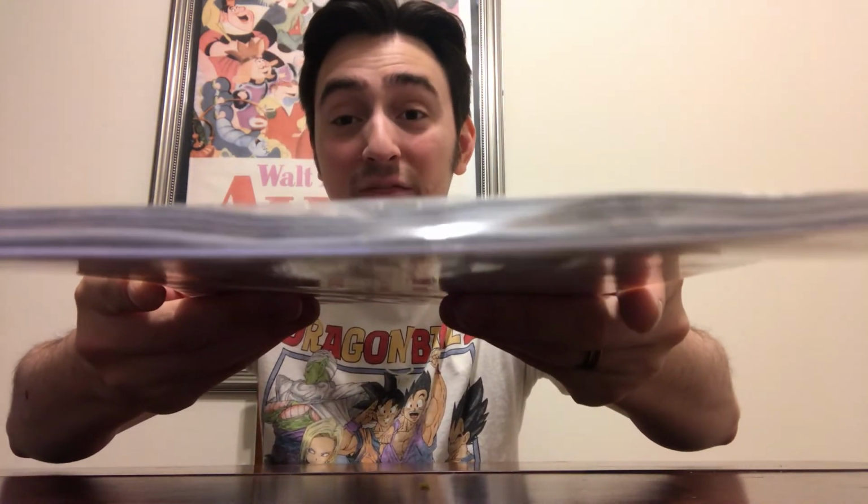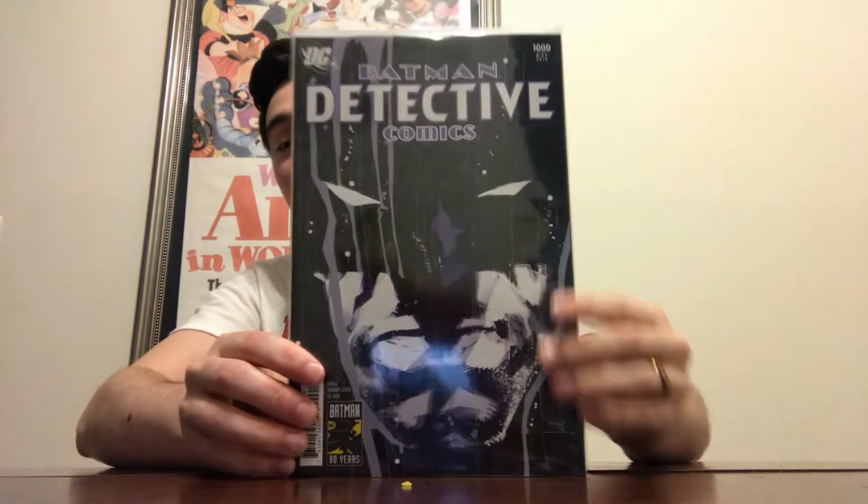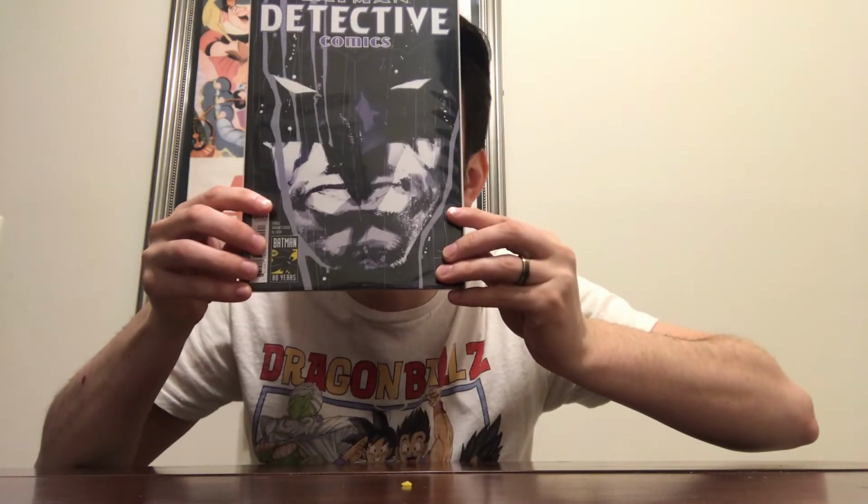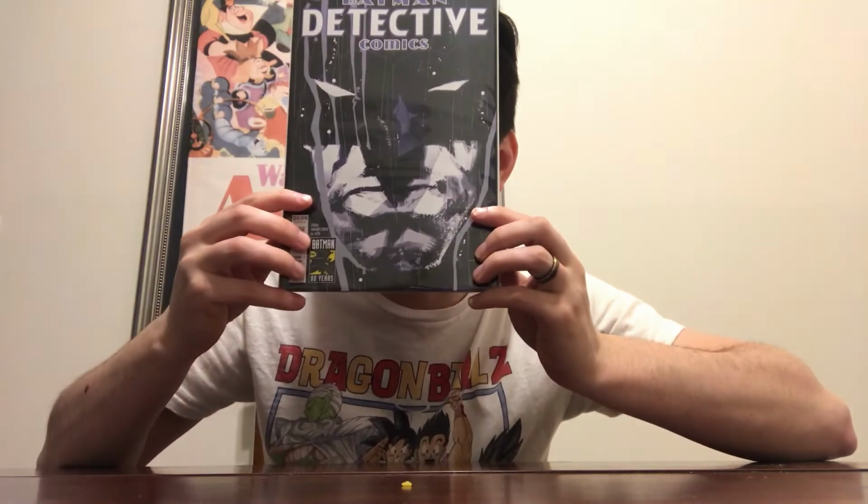And the book we've all been waiting for. Got one DC book, guys, and it is thick. Look how thick that is. That's what she said. 96 pages. 80 years in the making. Detective Comics 1000. I'm Batman.